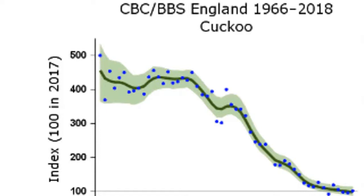But there is also a thought that they could be struggling in the UK a bit due to the reduction in their prey species, which tend to be macro moths, as is thought. So, cuckoo's got a real problem.